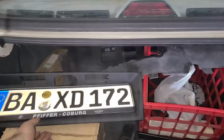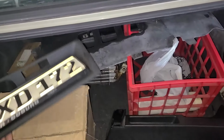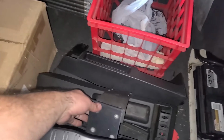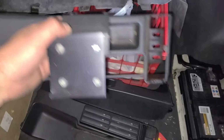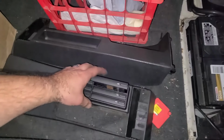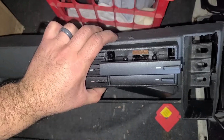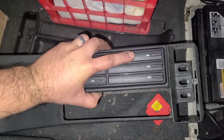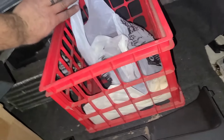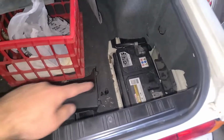All right, let's see what we can see in the trunk. All right, got the Euro plate. And it looks like some spare parts. So Brett had told me this isn't his first E30, and he had some spare parts from many, many years ago. So some interior stuff. Oh, no way. This is an old cassette. Yes. Look at this little cassette holder. This is sweet. We have an extra little console piece right here. Some plastic stuff. Newer-ish battery.